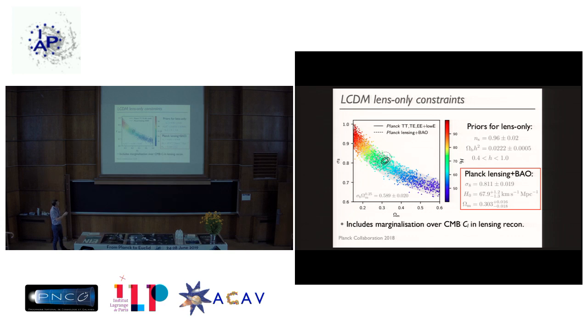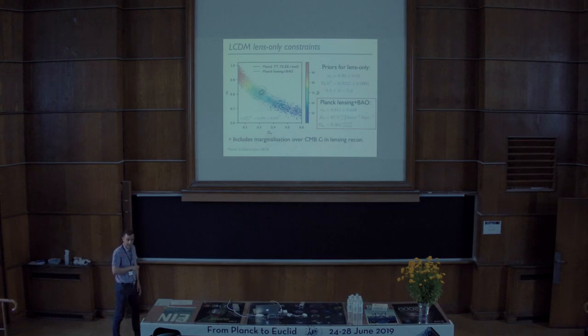And that's very effectively broken by baryon acoustic oscillation measurements, which are sensitive to H naught and omega matter. So including BAO, you tighten constraints up considerably to this small little area here, which very nicely overlaps with what you get in the ΛCDM model from Planck primary anisotropies.